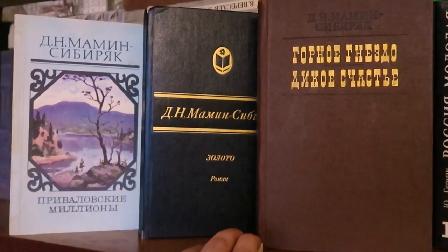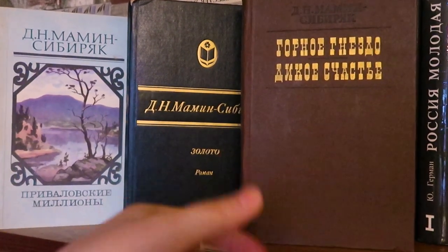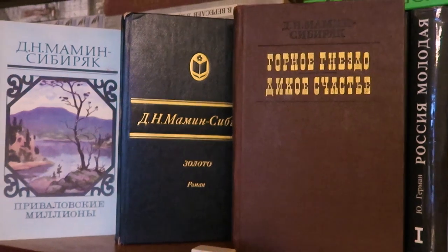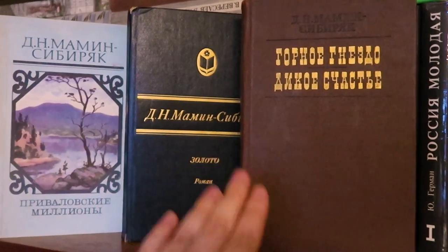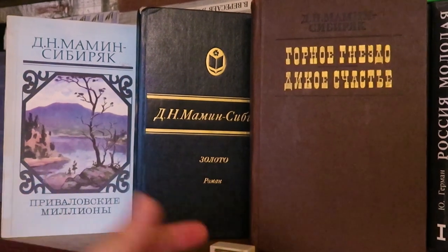This is the place where in the 18th century a lot of industry was placed, like people were looking for gold, for different metals. So this was like this industrial kind of region, and so he wrote about people living here. So he wrote about workers, he wrote about owners of these companies that were searching for gold and searching for metals.